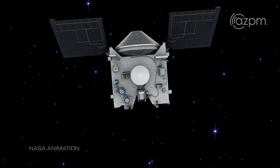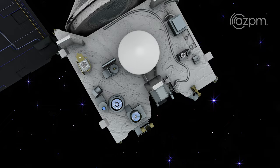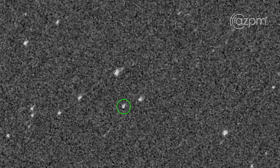OSIRIS-REx would spend the next 15 months traveling 1.2 billion miles to reach Bennu. It got its first glimpse of the asteroid in August 2018, sending back a grainy image taken at a distance of about 1.4 million miles.